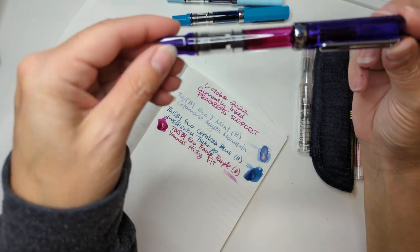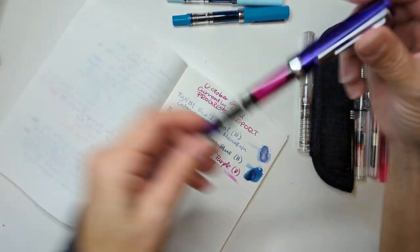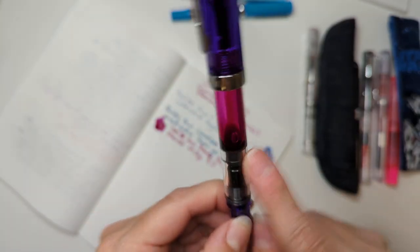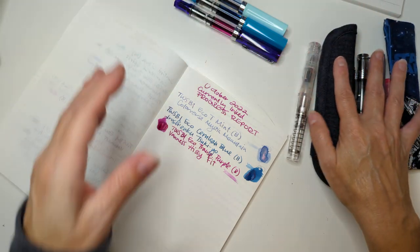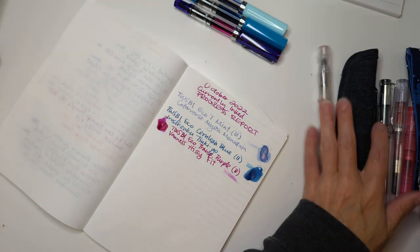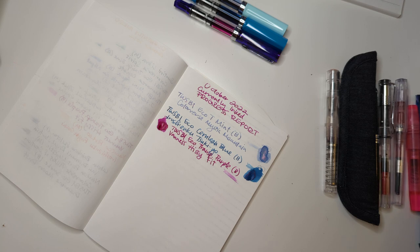This, a favorite for the month. I mean, I think you can tell. Maybe I just didn't fill it very full. Whatever. I have loved all of those. But let's move on. Then we'll go with other pens that we filled.